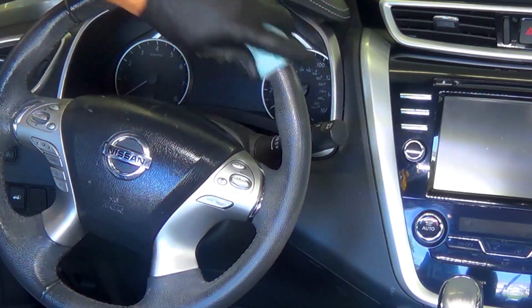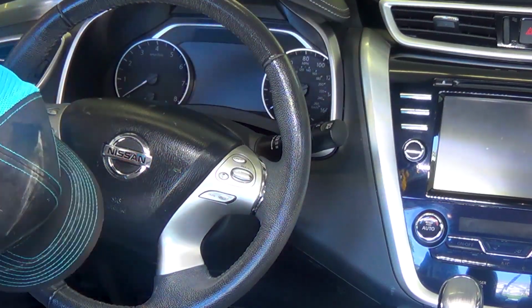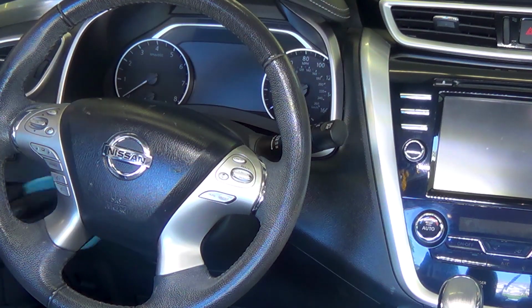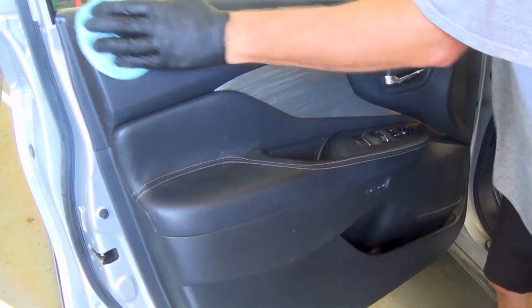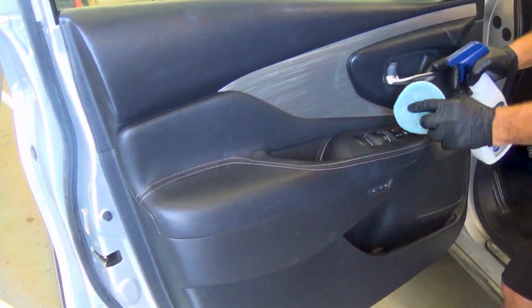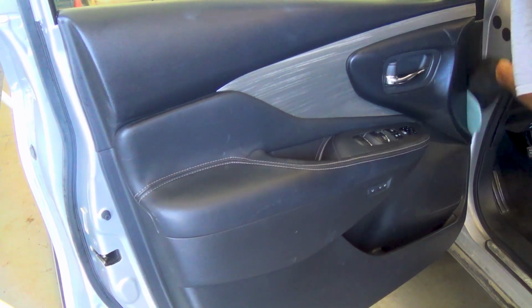With all of the trim properly cleaned, it's time to restore it and give it some UV protection. My product of choice, as always, is 303 Aerospace Protectant. It's an easy product to use as you just spray it on a microfiber applicator and wipe down all of your surfaces. Just watch how it restores and protects your plastic and vinyl. Such a simple step, but one that many daily drivers neglect.